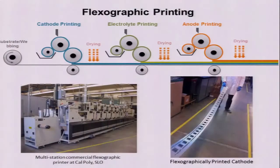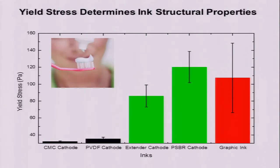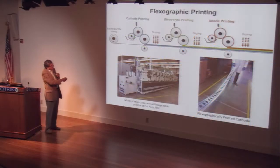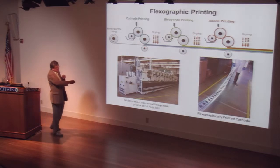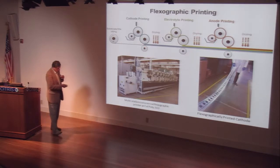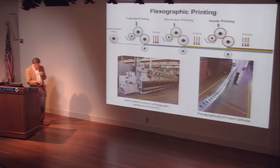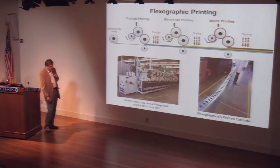So in my last few slides, I want to show you some of the things we've been doing in collaboration with Cal Poly San Luis Obispo. Now think about this flexographic printer, printing maybe on a stainless steel web or some other web, a cathode. It goes along, then an electrolyte gets printed, and an anode gets printed. So we've done that, not using this machine, but using a smaller scale flexographic printing, together with the colleagues from San Luis Obispo who sit in the audience here.